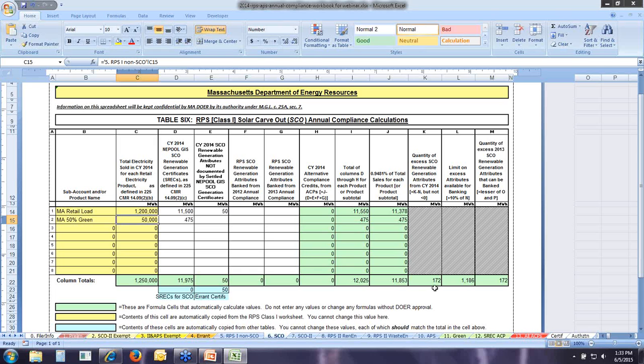So in order to do that, you'd actually have to subtract out 1,043 certificates from here, as well as the 172 that are being banked. It's a total of 1,215, so we'd have to take that out of this total here. So you'd end up putting in 10,285 in this instance, and that would equal the number that was shown here.